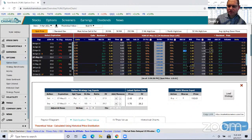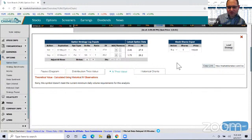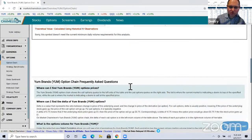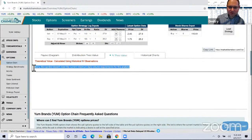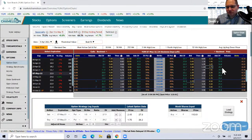So the question is, how do these implied volatilities compare to historical levels? Here we could do that using the IV Theo. But, you know what, we don't have enough data for this one, so I can't do it on this IV Theo. Probably because the markets are very wide as well. These markets are very wide.